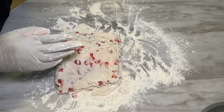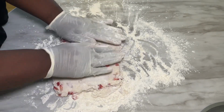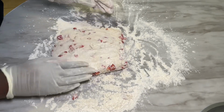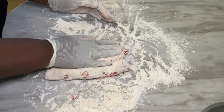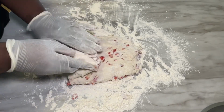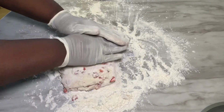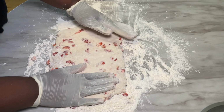When it starts feeling sticky, more flour. Fold it. Fold it. Fold it. Is that 4 times? I'm gonna pat it out to about 1 inch thick.